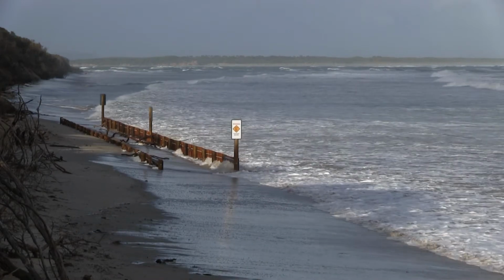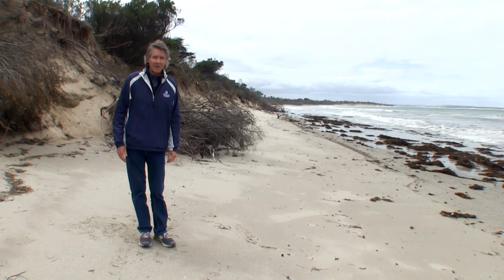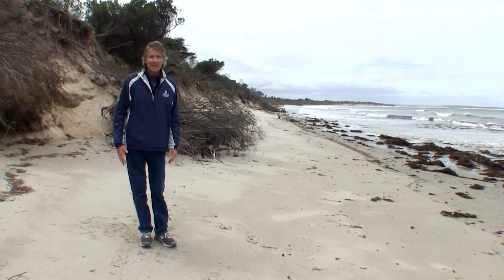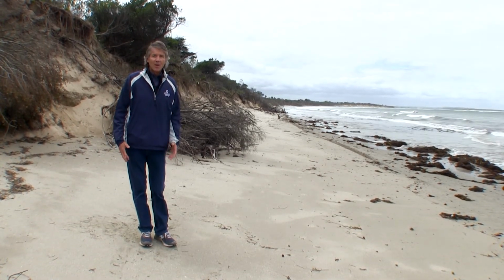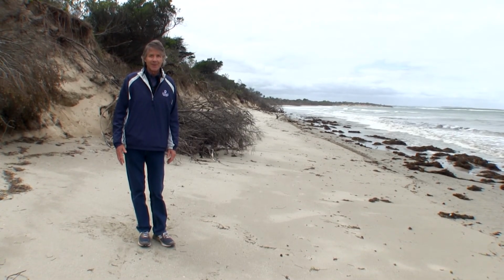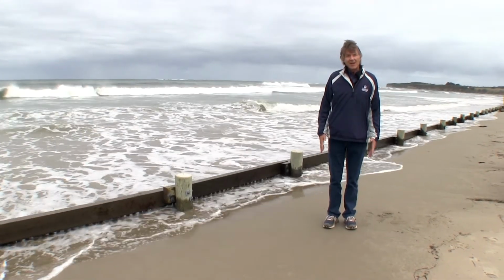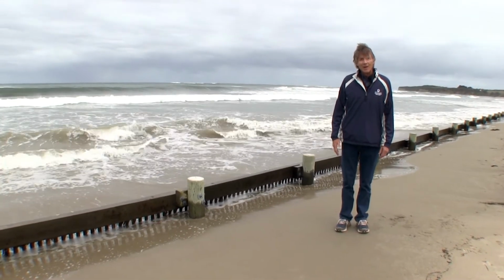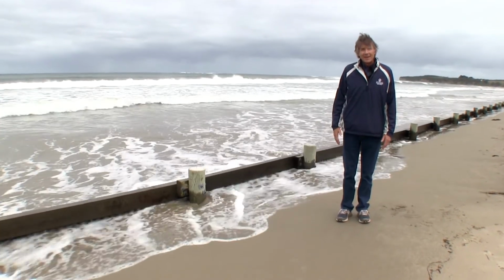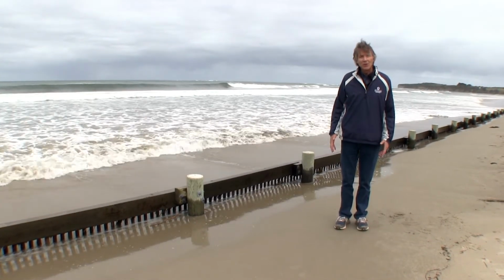Regular dune renourishment and extension of the wet sand fences over a longer length of the surf beach represents the best short-term, low-cost approach to protecting the dunes, while a longer-term protection strategy is developed through the local coastal hazard assessment. Our economic study demonstrated that extension of the wet sand fences over the full length of the surf beach would cost less than the estimated annual cost to the local economy if the dunes were lost.